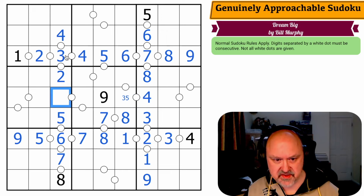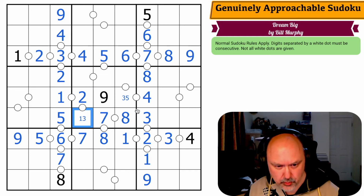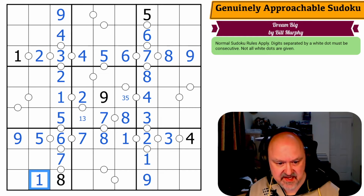Not sure that's the right place to look. These have to be 1 and 9. And again, that means that is a 1, therefore that is a 9. Consecutive with 1 is only 2. Consecutive with 2 is 1 or 3. Okay. Now, 1 is exactly here by Sudoku.